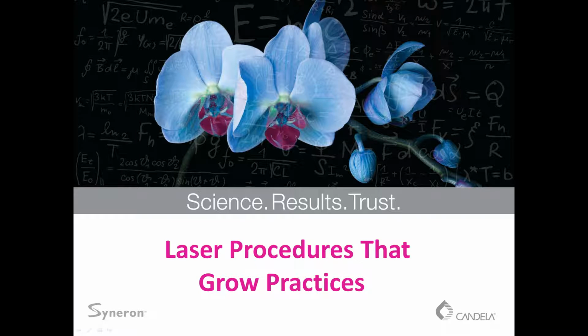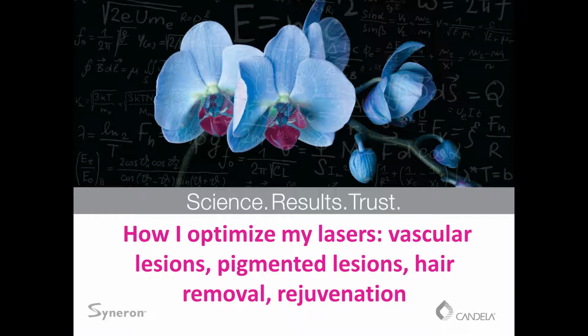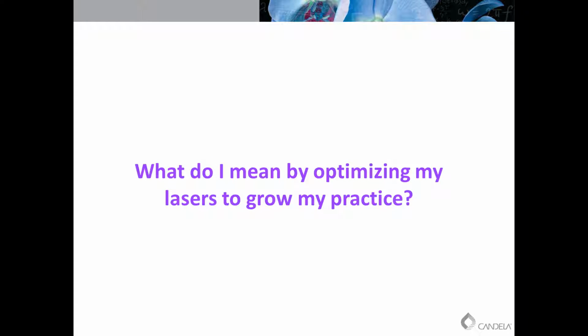I'm Steve Eubanks, and I'm a dermatologist in Denver, Colorado. Tonight I'm going to talk about laser procedures that will help grow your practices. What I'm going to do is show you how I optimize my lasers to treat vascular lesions, pigmented lesions, hair removal, and skin rejuvenation. What do I mean when I say I'm optimizing my lasers to grow a practice?